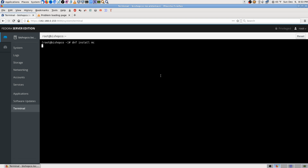I want to install Midnight Commander right now. Yep, see, so that's all working. It's got an internet connection. I remember that command now because I had to find it out recently. Obviously it wasn't in any of the groups that I installed, and a lot of my picks did not get installed.